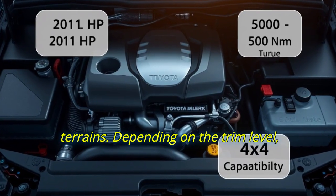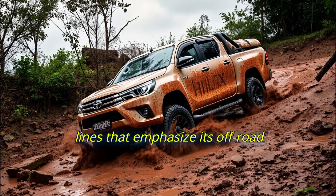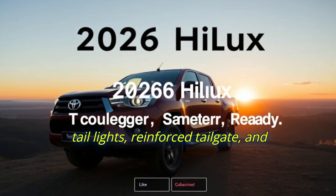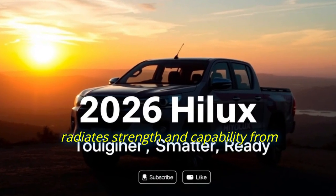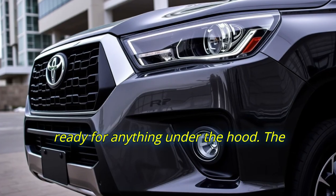Depending on the trim level, you'll find 18 or 20-inch alloy wheels, flared fenders, and muscular body lines that emphasize its off-road potential. At the rear, the new LED taillights, reinforced tailgate, and stronger rear bumper complete a look that radiates strength and capability from every angle. Whether you're on the job site or in the wild, the Hilux looks ready for anything.